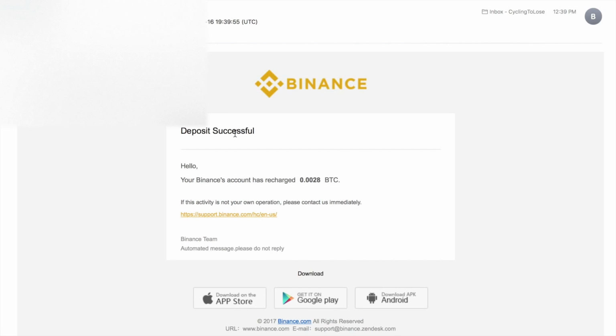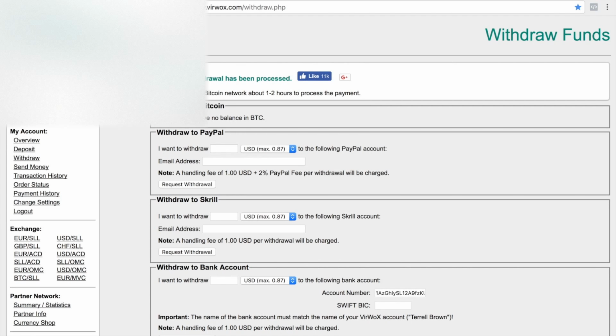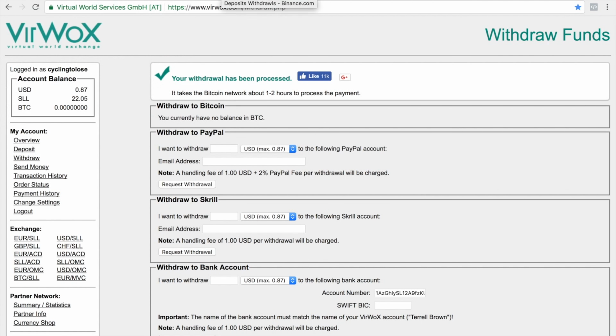All right, guys. So the trade went through. I was able to send the Bitcoin from my Verex wallet that we were talking about earlier here, and instead of sending it to GDAX, I actually sent it to Binance. That was the wallet that I had put in. I actually copied and pasted the wrong address, but it's okay. I do all my trading on there, so a small amount will just give me something extra to trade with.